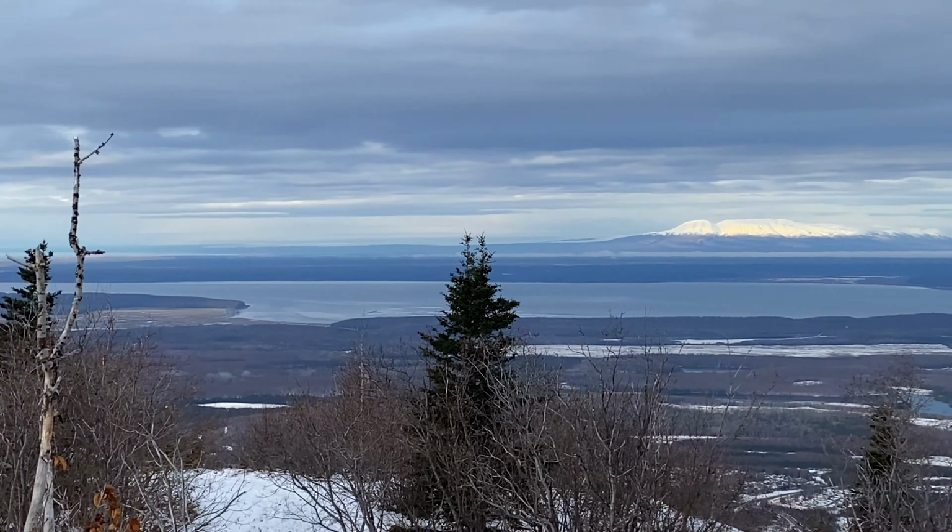And doesn't look like Denali wants to make a showing today. Got just the bottom of Denali and 4 Acre right over there. Well, I'm about halfway up. A little cooler temperatures up here, definitely a little icier, so let's see how it goes. Might be a turning point up here.